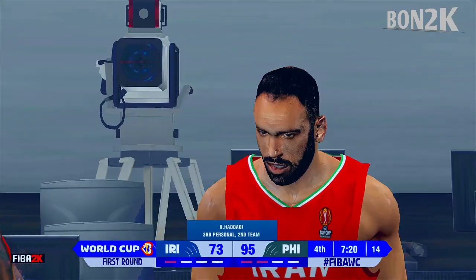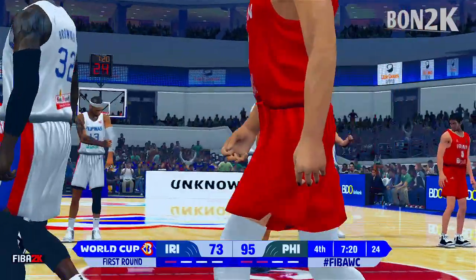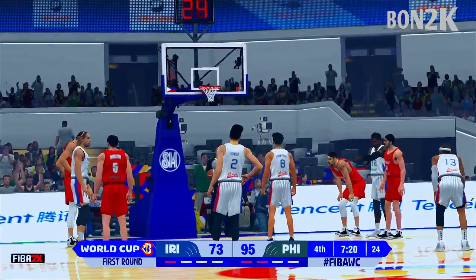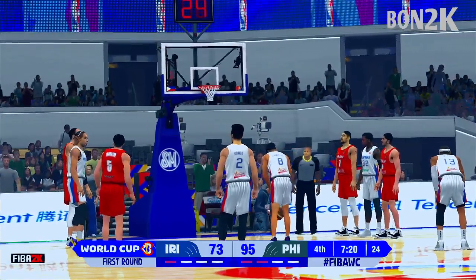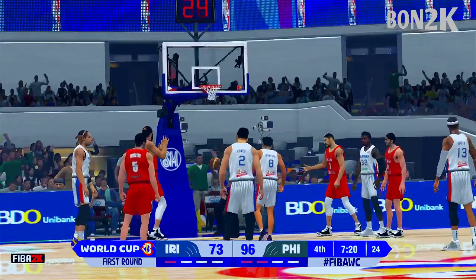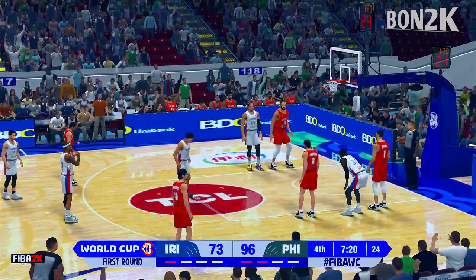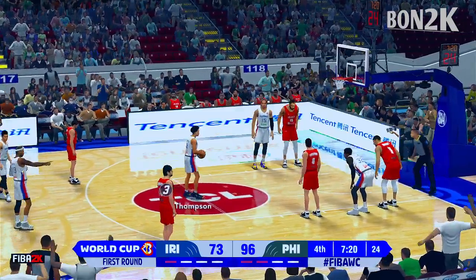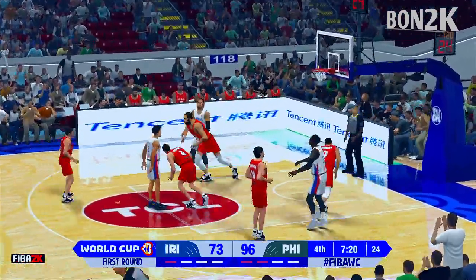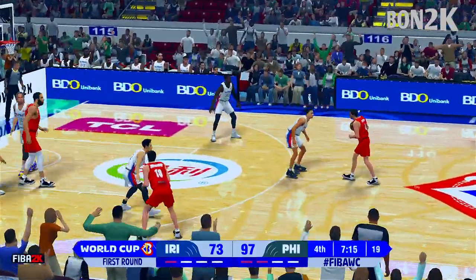So he gets the whistle. Contact on the way up and two shots coming up. And the first one at the line is good. He's made an effort to get into the defense a lot more by aggressively attacking the basket, and he's not shying away from the contact, which has given him some free throw opportunities. And so Thompson nails both of them. Going 5 of 8 shooting as we've come down the home stretch in this final quarter.